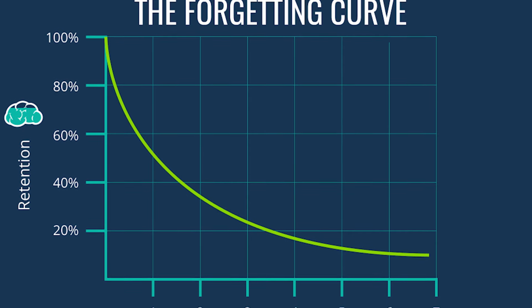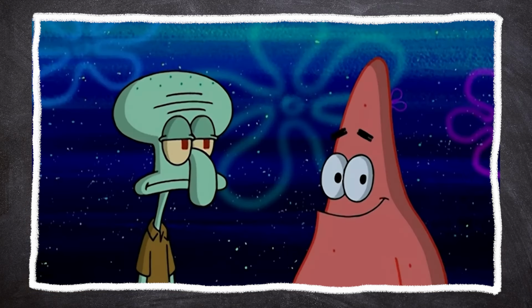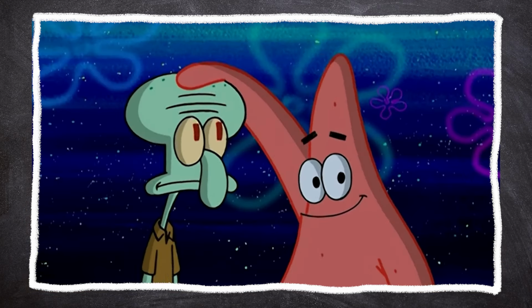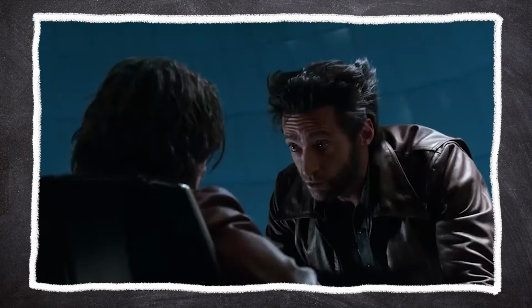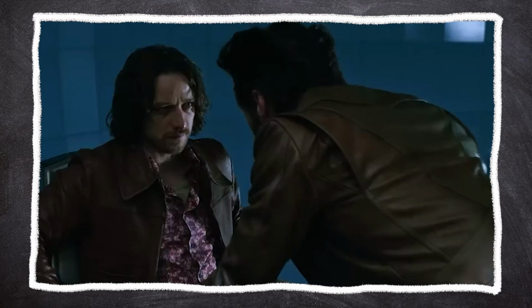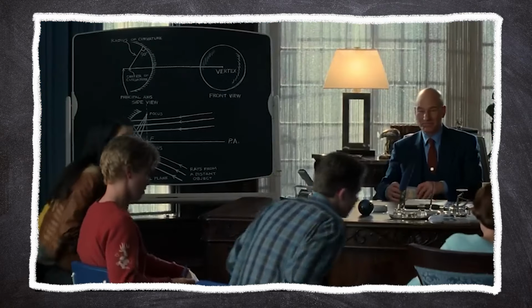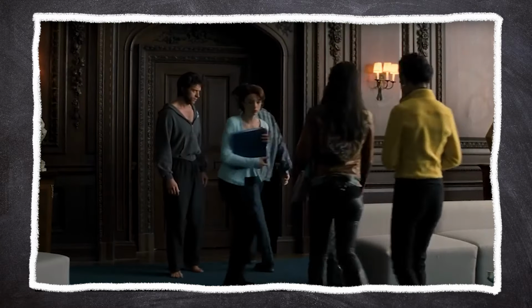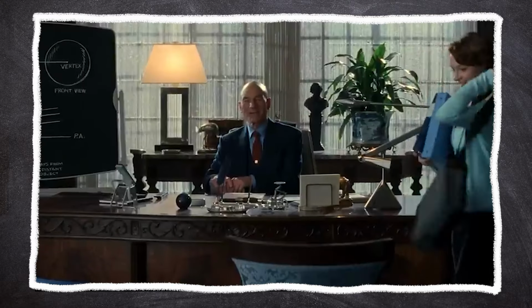Now, how do we stop the forgetting curve? How do we beat this thing? To really beat the forgetting curve and to lock a skill, let alone everything you learn or want to learn inside your head, this is where something simple yet incredible called spaced repetition comes into play. Spaced repetition is a scientifically backed learning technique that combats the forgetting curve where you strategically time your learning sessions.